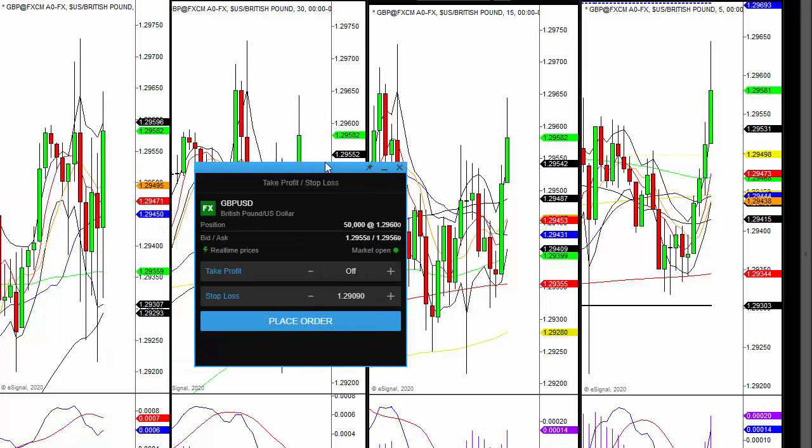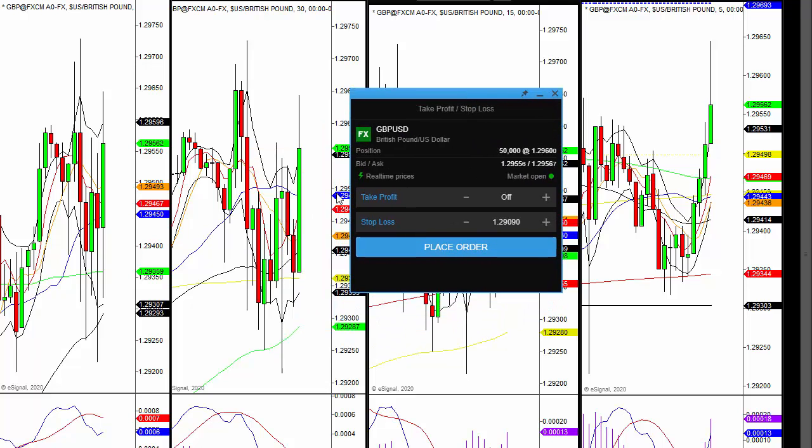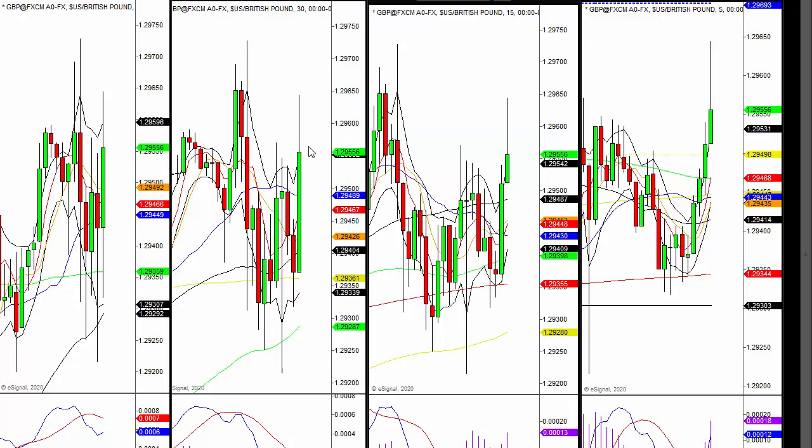So I've just gone long with half the position size. If I'm wrong and this is just a bit of volatility and it comes straight off, I'll just get a stop out with half a position size. So let me just put the stop loss in. I got in at about 60, didn't I? Yeah, 60 bang on the dot. So 129.30 then, which is basically the low of this candle. That's what I wanted. 129.30, 1.2930. So I've dipped my toe in the water.